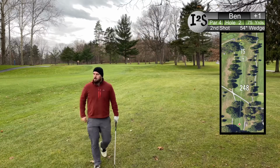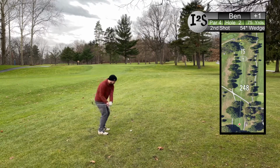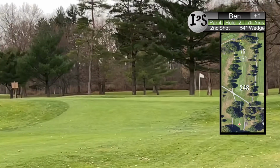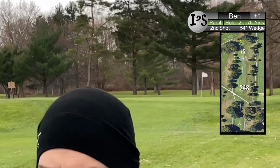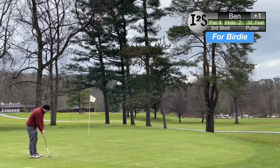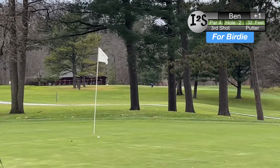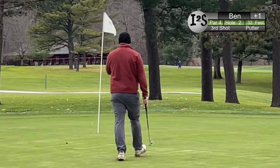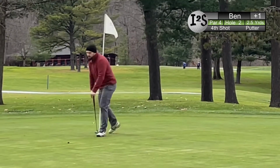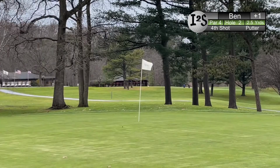How you doing? 75 yards left, 54 degree. Hold it a bit, as you can see. I played that as straight in and it just trailed right at the end. Again, why am I explaining to you? You saw.